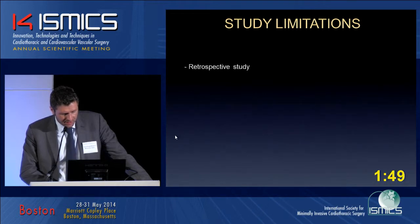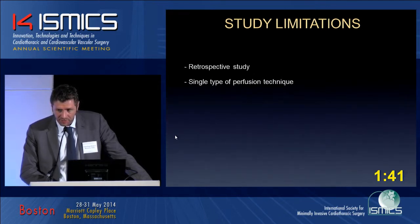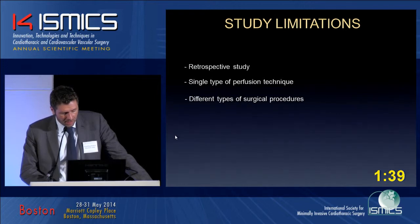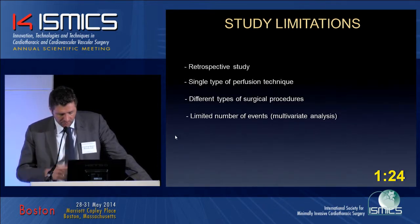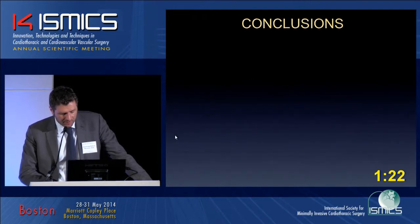Obviously, this study had several limitations since it's a retrospective study. We did not compare different strategies for perfusion. We obviously have a mix of different surgical procedures, and as you've seen in the previous slides, the low rate of postoperative events did not allow us to perform a solid multivariate analysis.